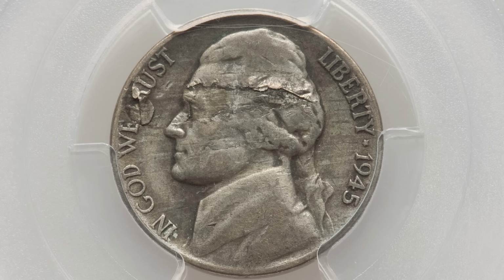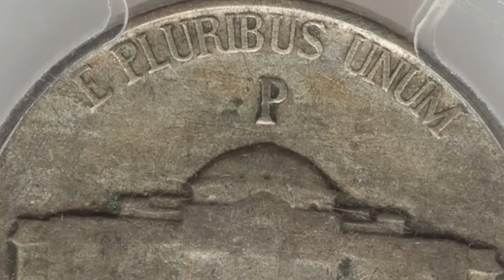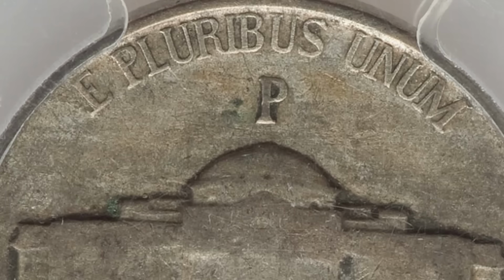This next coin here is a 1945 silver Jefferson nickel. That's right, from 1942 to 1945, they made 35% silver nickels because they needed nickel for the war. Now, how do you tell if it's silver? Well, it has a big P, D, or S mint mark there above the building on the reverse. That's the easiest way to tell.